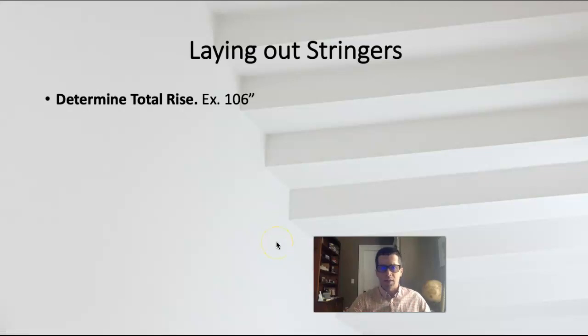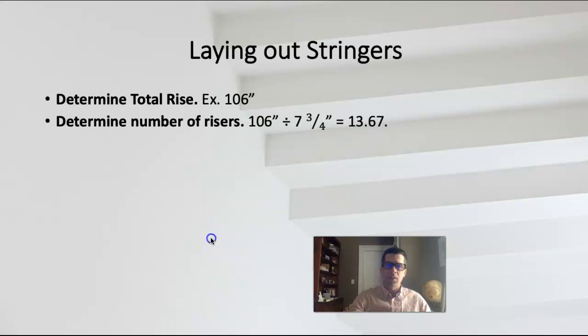So let's say our total rise is 106 inches. That's going to be finished floor to finished floor: first floor, finished floor to second floor, finished floor. 106 inches. We want to figure out how many risers we need. I like to start out by dividing the total rise by whatever the max unit rise is. We want to try and max it out so that our stairs take up less space. So if we go 106 inches divided by 7 3/4, that's going to give us 13.67 risers. We can't have 0.67 of a riser.